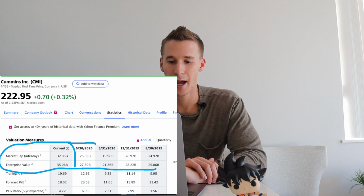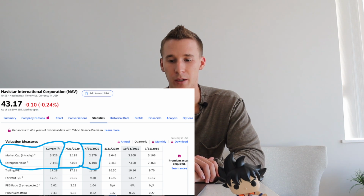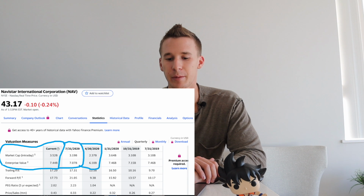And if you want to see what a bad indicator looks like, here is Navistar, another competitor to Hyliion. Their enterprise value is 7.44 billion, but their market cap is 3.52. This is a really bad sign of the company. This is basically the company performing very poorly and just a dying company.